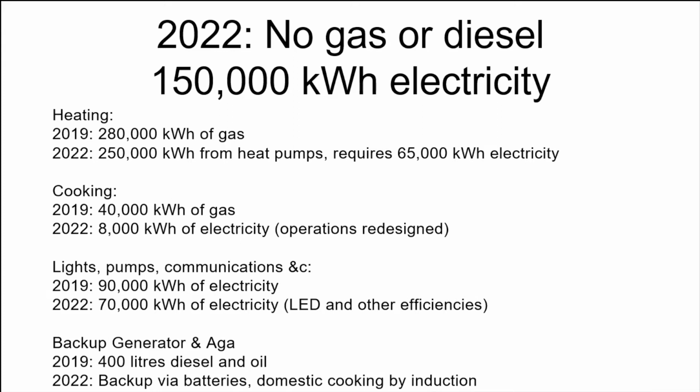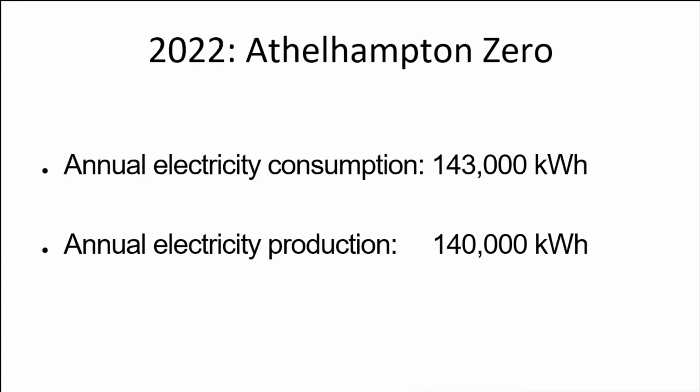So there we are, and if we have a glance at the next slide, we're virtually on target for consuming no more electricity than the amount of electricity that we're producing. We might go just one or two kilowatts more consumption, but we're near enough there.